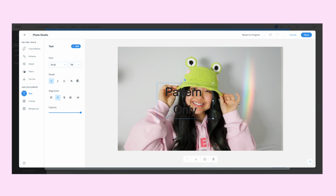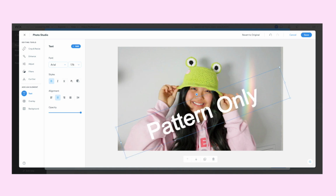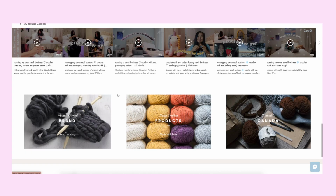And because this is a pattern, I want to make it clear that you're not buying the actual product, you're buying the pattern. So I'm just making this bold and white and just displaying it across the entire photo. And going back to my site, you can see how I use the rainbow filters on all my photos. Now going down, I have these 3 boxes, and it explains my business a little more. It's women owned, it's handcrafted products, they're created in Canada, and you can click more to read more about it.